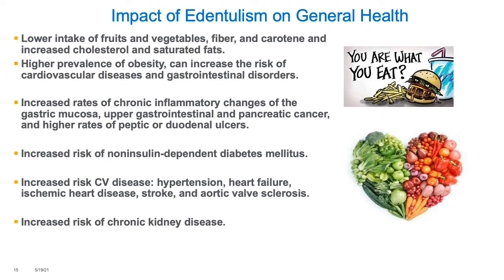As we know, patients who start using dentures have lower intakes of fruits and vegetables, they have less fiber, less keratin, and they have increased cholesterol and saturated fats. Think about that for a second, okay? Higher prevalence of obesity, obviously because they're eating more fatty, soft foods, and increased risk for GI problems as well as cardiovascular problems, heart attack, stroke, and other diseases of the GI system, okay? We know that we increase rates of chronic inflammatory changes of the gastric mucosa, GERD, all those things, pancreatic cancers, high rates of peptic and duodenal ulcers. You have higher risk of getting diabetes, increase of cardiovascular disease, hypertension, heart failure. I can go on and on.